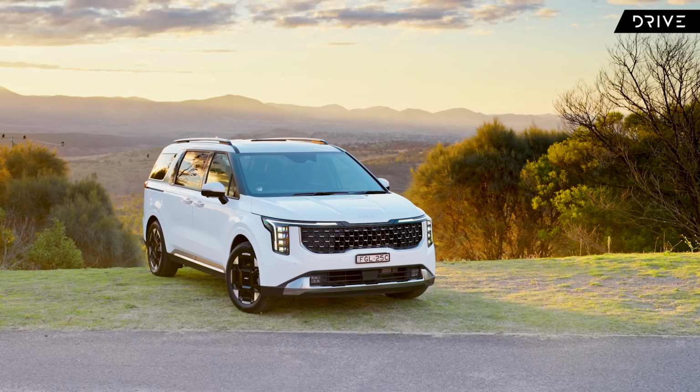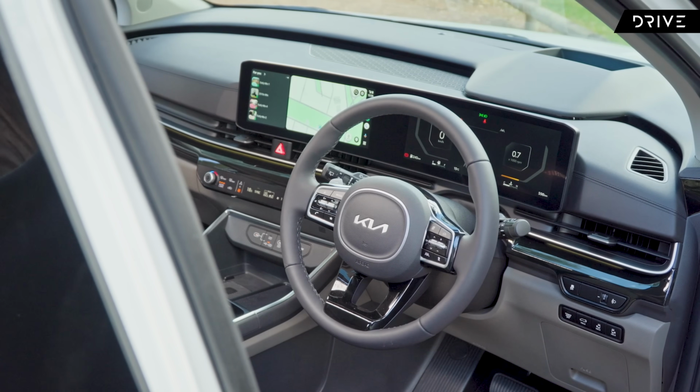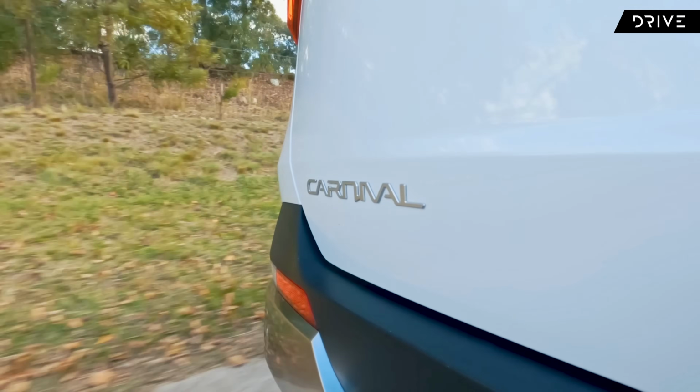The changes include revised styling, improved ride and handling, more safety, infotainment and tech, and importantly, a brand new hybrid variant. Now, unfortunately, the hybrid doesn't land until after the diesel and petrol updated models do. It's due around June in Australian showrooms, and of course, it's only offered in one spec grade, and naturally, it's the most expensive one. Still, we're excited and expect good things from that car. But did Kia just make a damn good thing even better? Well, I'm at the launch of the Kia Carnival petrol and diesel models to find out.